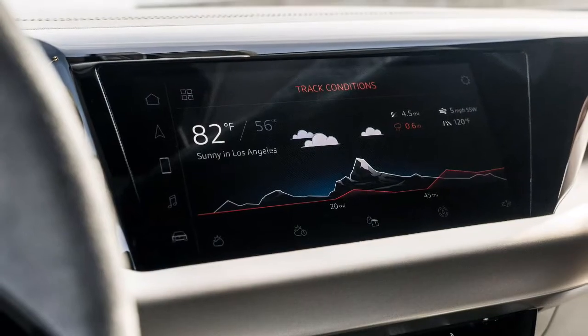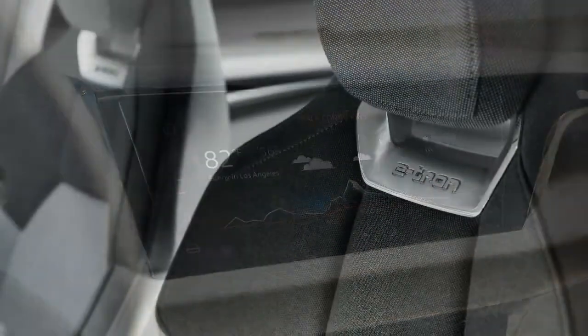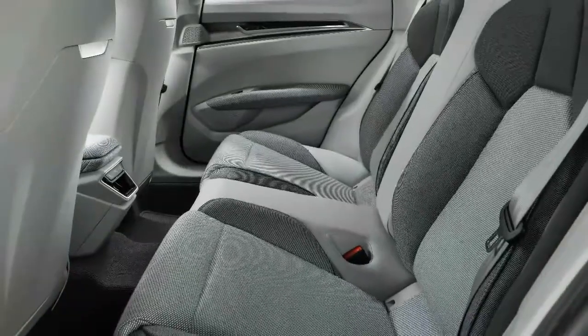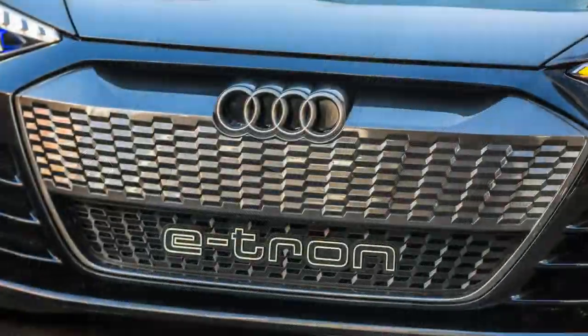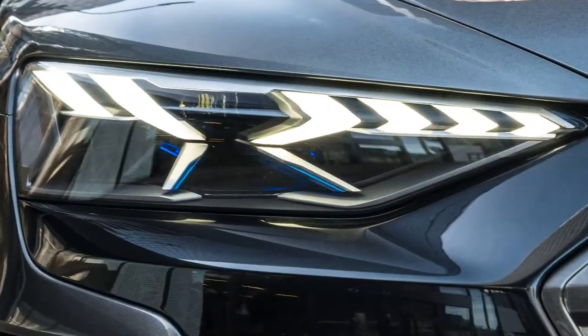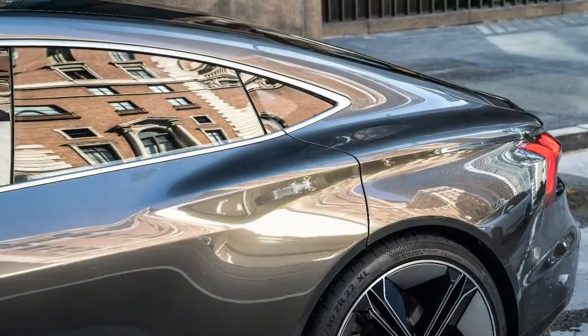Backseat room is tight, and Audi does not make any attempt to pass off the rear compartment as accommodations for any more than two people. You can get comfortable back there, provided the front seat occupants scoot their seats forward a little bit.